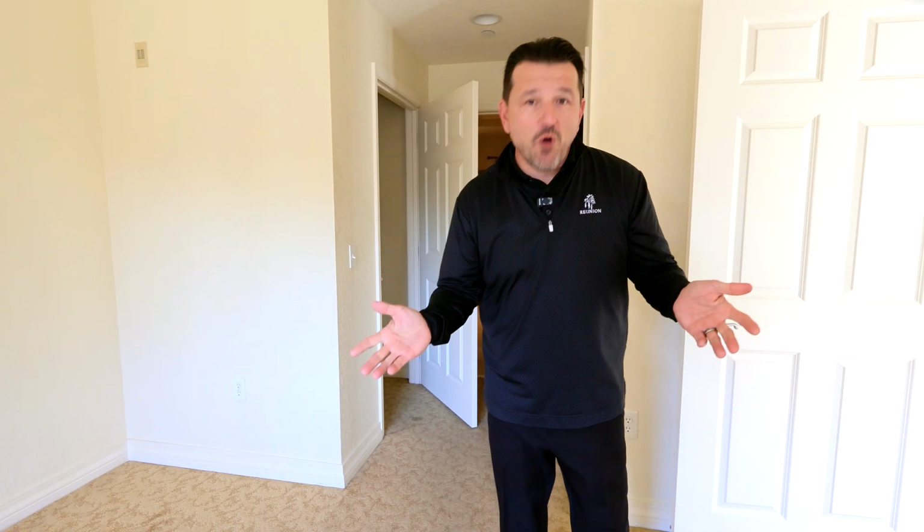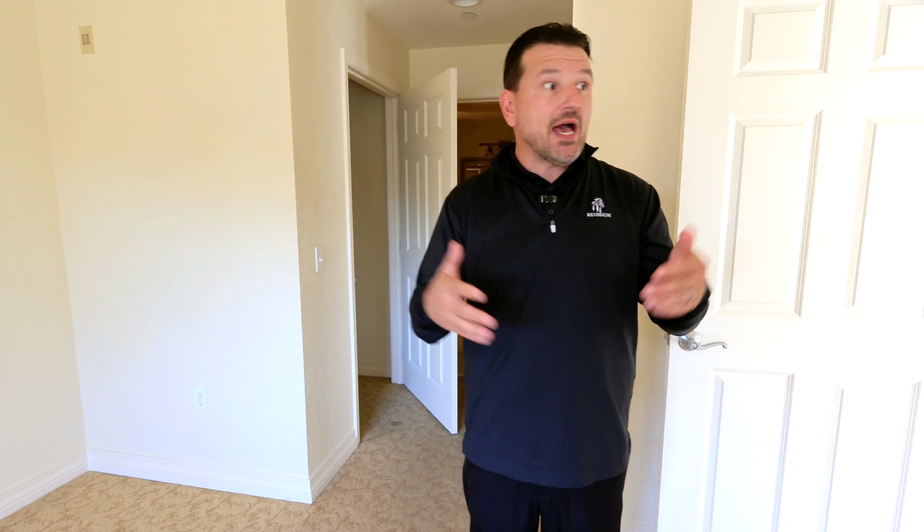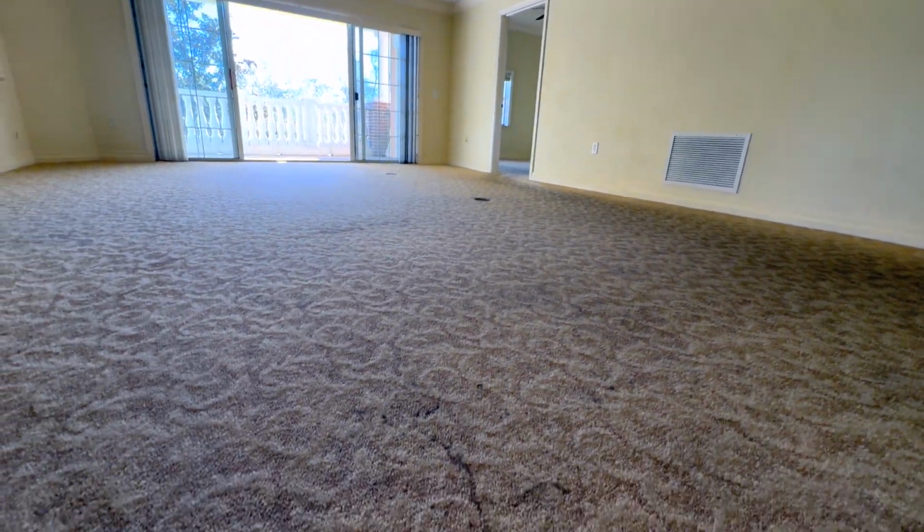So when people first walk into a property, they concentrate on the colors of the walls. Maybe does it need new flooring? But you also have to pay special attention to the ceiling. There's a lot of stuff that a ceiling will tell us that we need to be cognizant of.